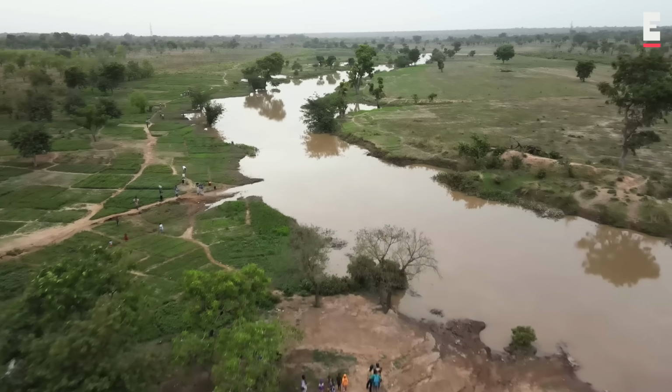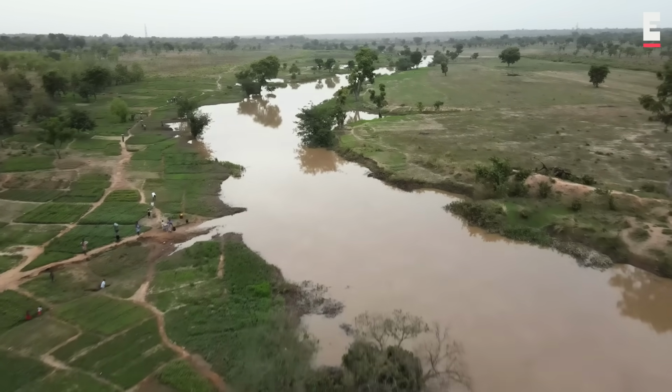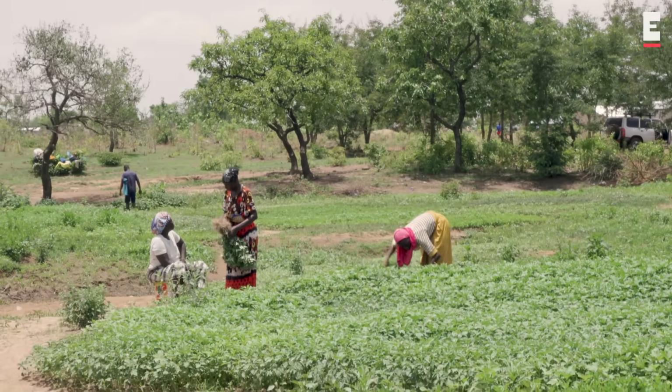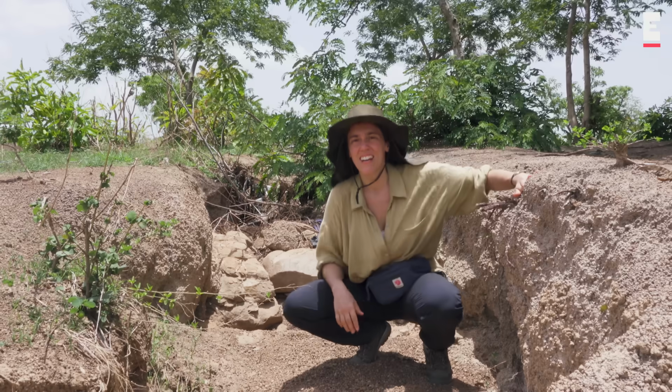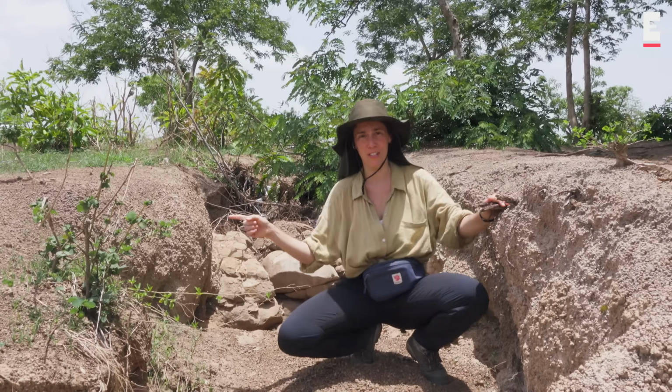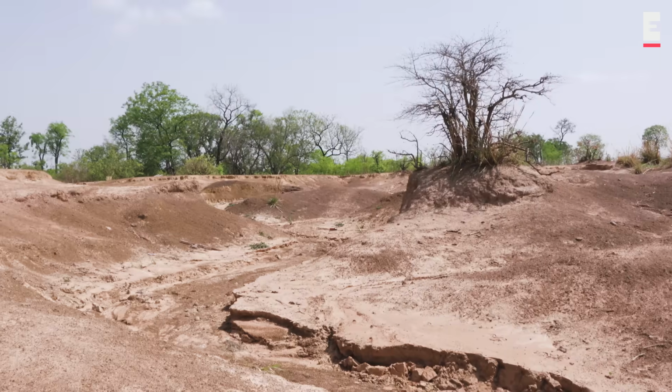Here in Yendi, rural communities depend on agriculture for their livelihood. This means that large areas have historically been deforested to make space for agriculture and animal grazing. That can be effective in the short term, but in the long term, this happens. This is the consequence of having no trees, no vegetation along the river.